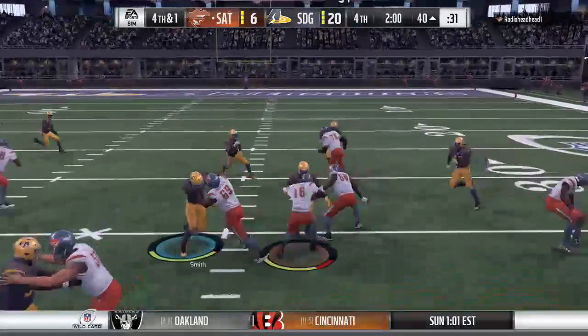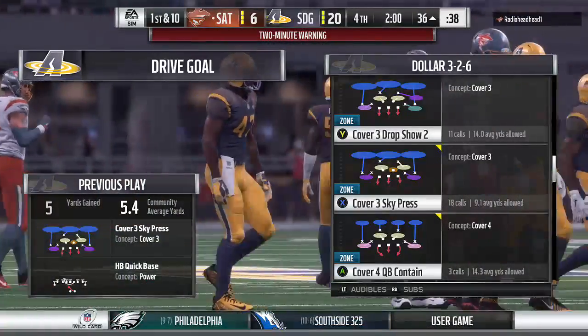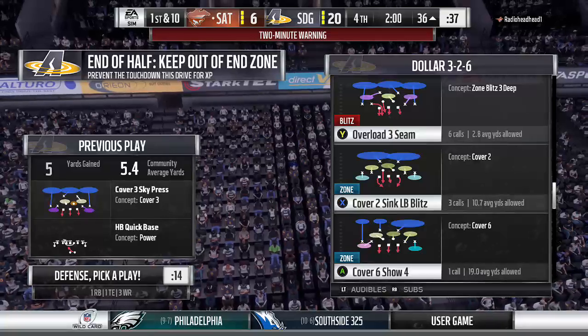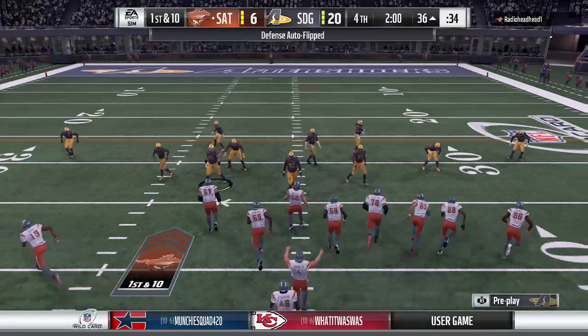They'll run it with Coleman. And he's able to get the first before he's taken down at the 36. Time for a break. We're back to finish this one off after this.